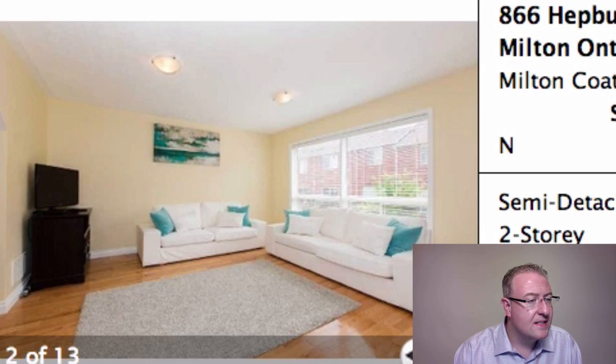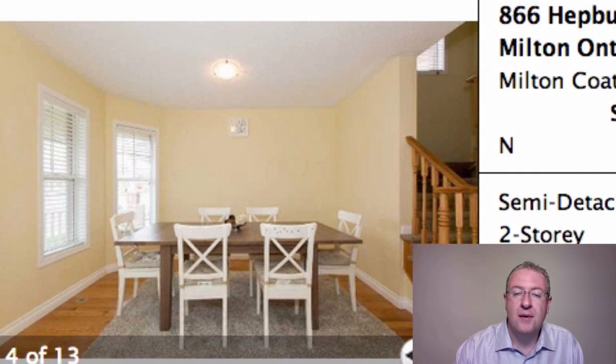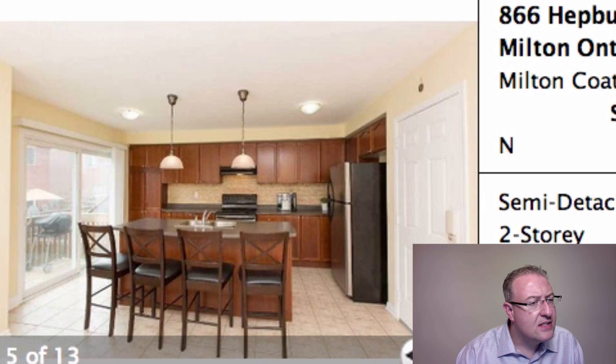Hepburn is $463, 1,500 square foot home. It's called a Brent Grove. If you remember yesterday, I couldn't remember the model name. The old one's called the Lynbrook. The new one's called the Brent Grove. And so they've done the chef's kitchen. There's the direct access to the garage. So bringing groceries into your house is very easy.